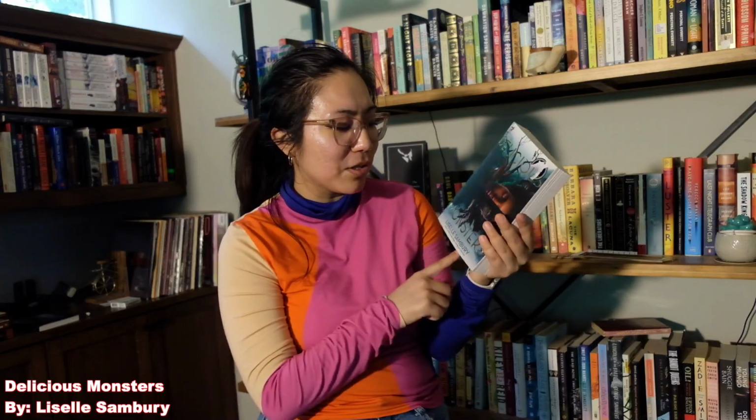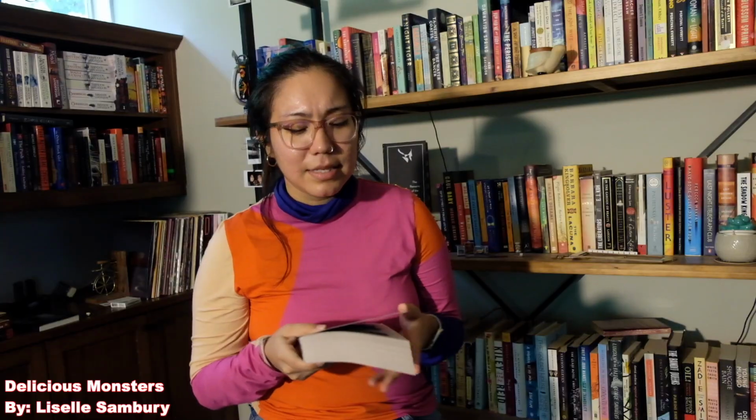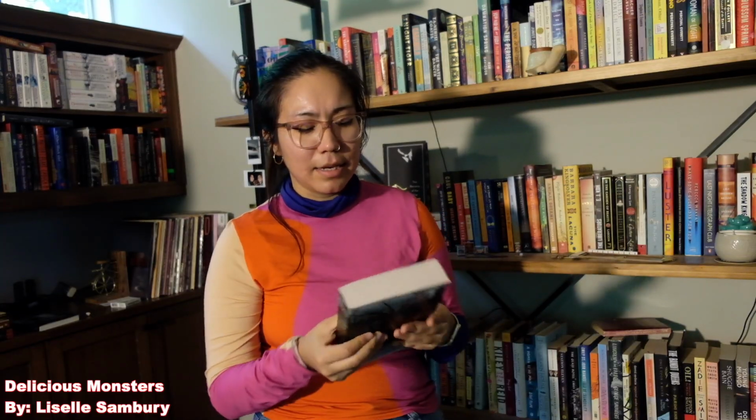We'll see. And the last and final book that I ended up purchasing this year is Delicious Monsters by Liselle Sambury. I just like the cover. I was at Barnes & Noble and they were having the buy one get one free, and I just ended up purchasing it. I think this is a young adult horror novel. It says Daisy Sees Dead People. That's all I needed to know, along with this beautiful cover. Again, I've been trying to read more young adult books, both in horror and fantasy, and I hope that I really like it because it's a beautiful cover.